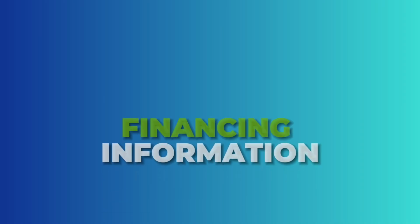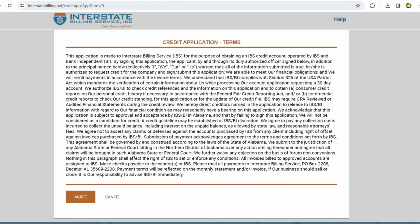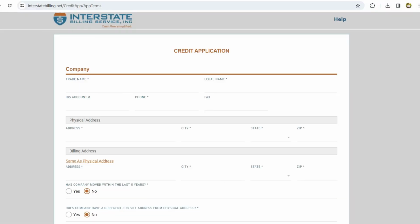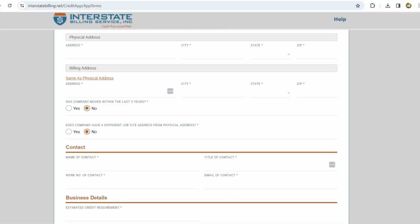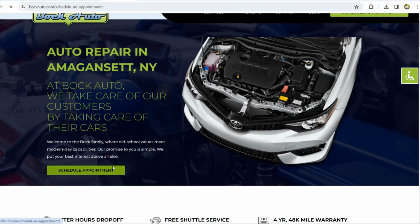Number 10, financing information can help people who need large repairs decide to use your shop before they even bring their car in. This could be a major consideration for some people. Having this information front and center keeps them from having to ask about it, which could be embarrassing for some people.